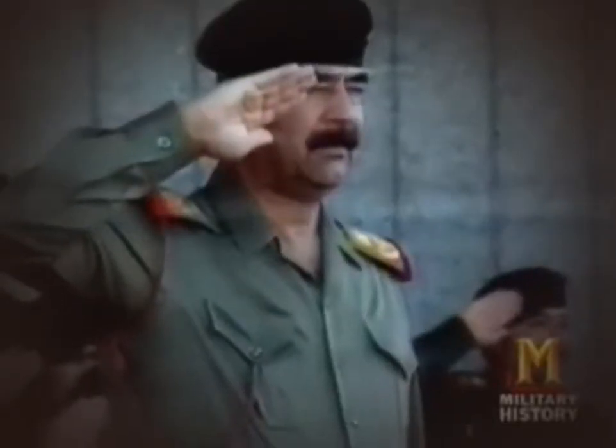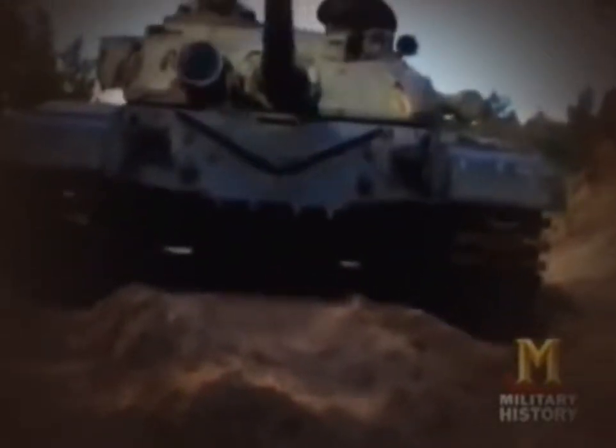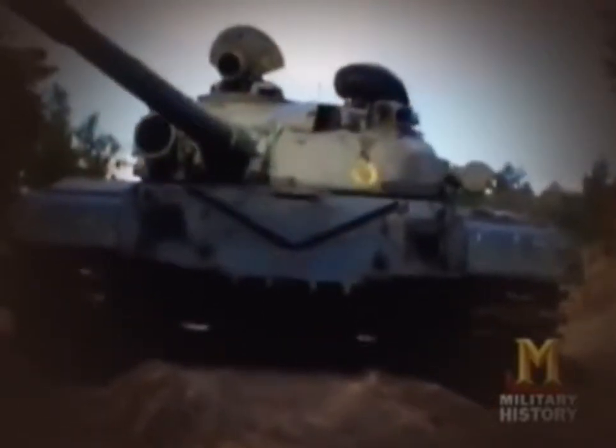The coalition forces are about to take on the fourth largest army in the world, which has deployed over 300,000 men and over 4,000 tanks, including the super-destructive T-72. Got a very big gun, that's a 125mm, which is bigger than the gun on the Challenger. It was thought that these could pose a potential problem.